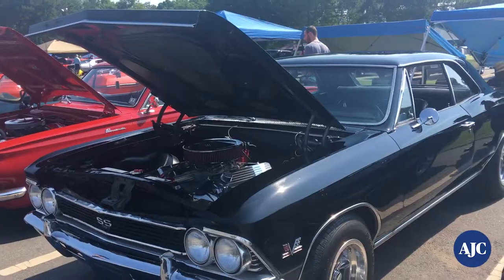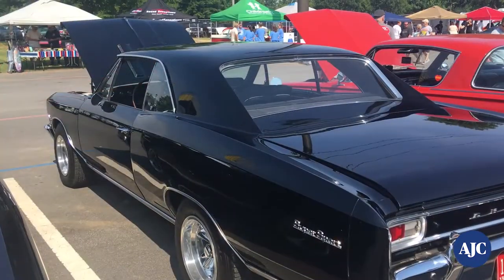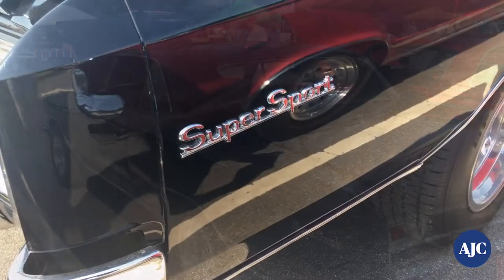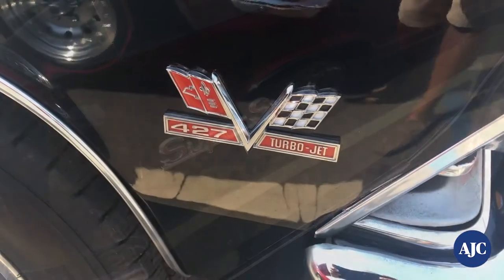My name is Micah Phillips. I'm from South Fulton. And this is my 1966 Chevelle SS 427. I've been a proud owner of this car for 43 years. I restored it about 7 years ago, and this is one of my babies that I have fun with.